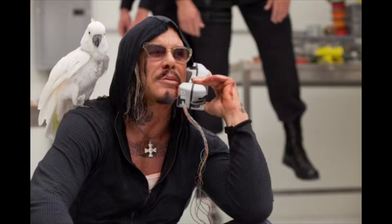Iron Man 2. Oh, Mickey Rourke. Yeah, Mickey Rourke. He is brilliant, and not just for Iron Man 2, but for films like The Wrestler. Have you ever seen The Wrestler? Great movie. It's brilliant. I mean, it's not a big A-list movie, but it's fantastic. He does such a job.